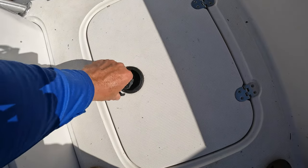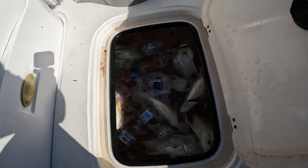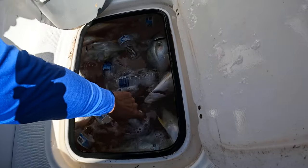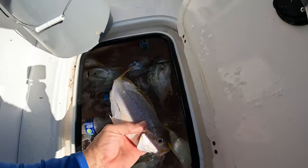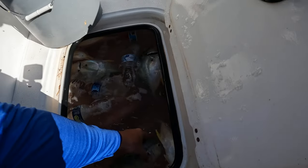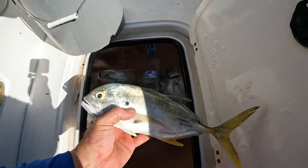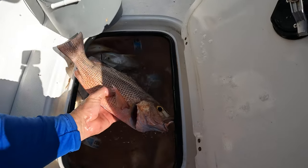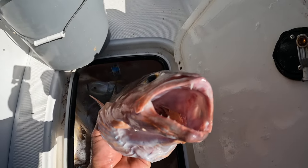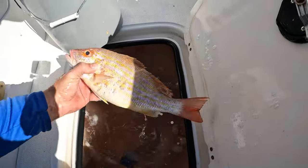Okay, I'm gonna show you guys today's catch. Booyah! Look at them small little lanes. A little yellow tail. Yeah, my dad wanted to keep the jacks. One more jack. Otro jack. Mucho jack. Look at this little snapper. Yo, he's hungry. Rawr. It's a snapper. Another little lane.